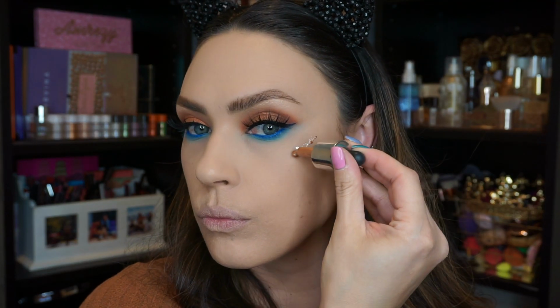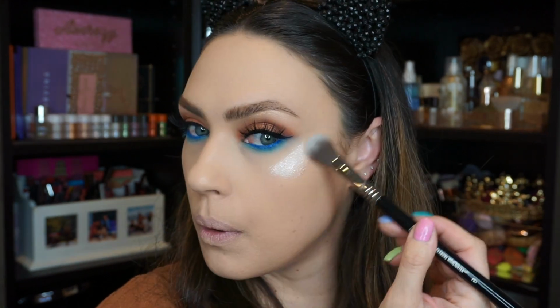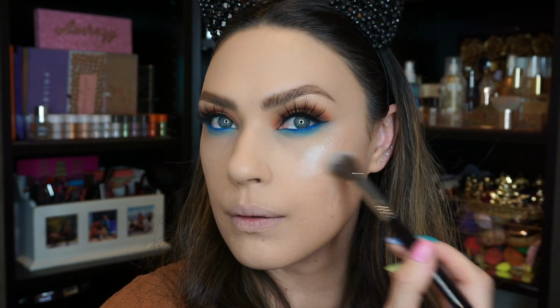I have used it so many times. I will try to link other videos that I have, other tutorials where I have used that illuminator, down below for you. But it's beautiful, but it's potent. So be careful. Apply a little bit on your hand, and you either use your finger or use a brush. I prefer to use a brush because I feel like it blends easily, but I know people like to use a sponge and whatnot.